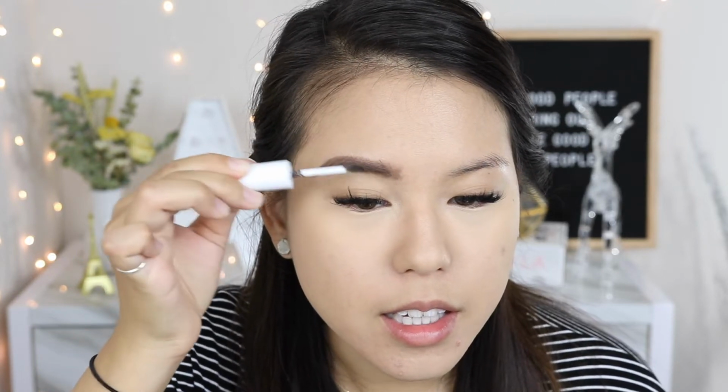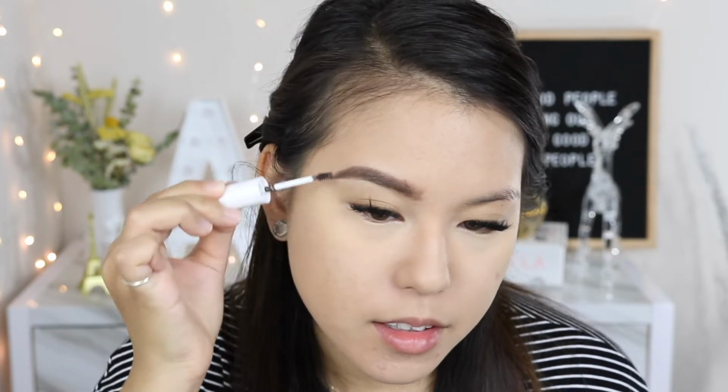So for the very last step, I'll be using my Milk Makeup Kush Fiber Brow Gel, and I got this in the shade Cringe. So I just lightly go over the hair on my eyebrow. Okay, so now this brow is done. I'm gonna go ahead and do the other brow off camera and I'll be right back.